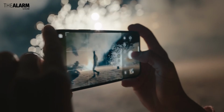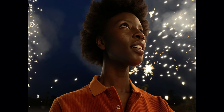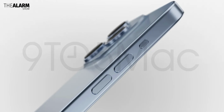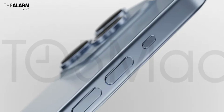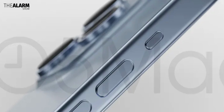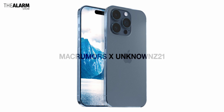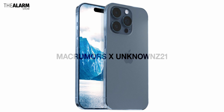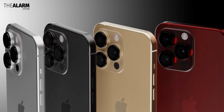Other than that, we're also expecting iPhone 15 Pro and iPhone 15 Pro Max / Ultra to have an action button. This will actually replace the traditional mute switch, but it will be able to do much more than just silencing your phone. That's for sure. But it's also a solid state button. Means it is not exactly a physical button, but it does mimic that.